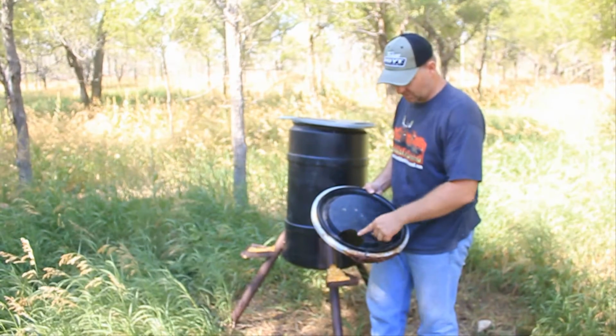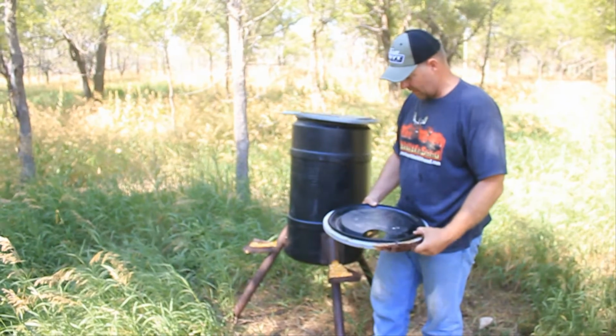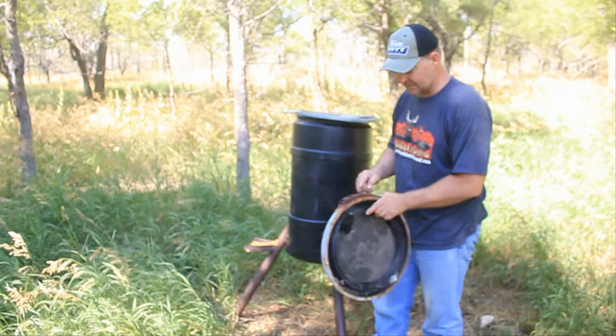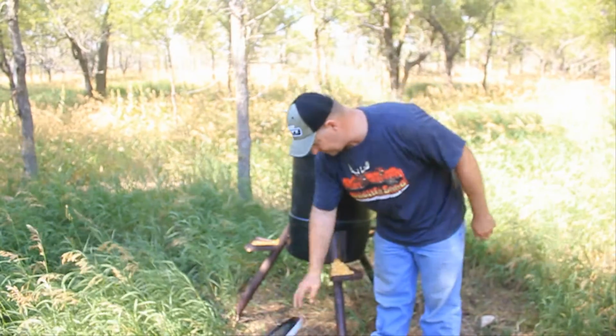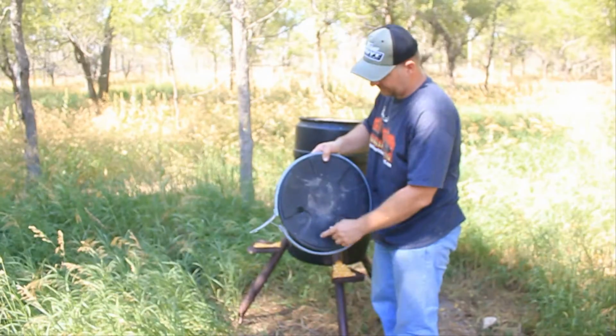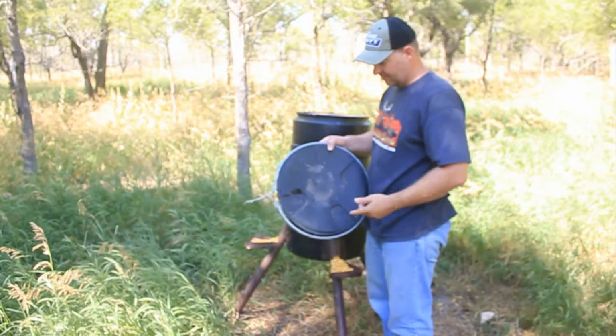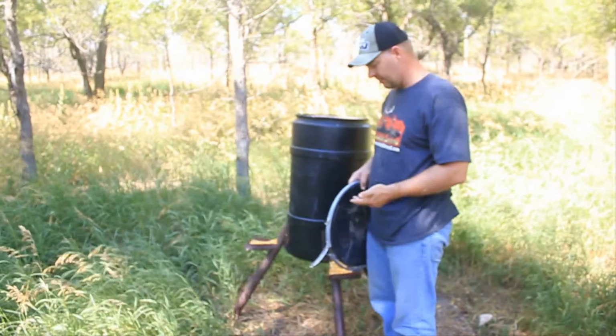The first year the squirrels chewed out the top and they got right into it, so I had to cover it up with boards and rocks and some different things like that. And as you can tell, the top rusted right off, so I used that to set on top. And then the new one that I bought from them, the squirrels chewed into that as well, so I've got to keep a pretty good lid on the top of it.